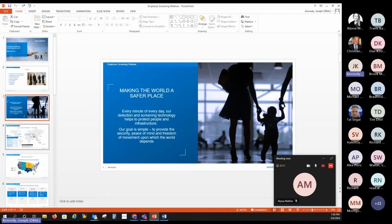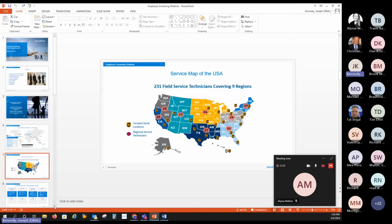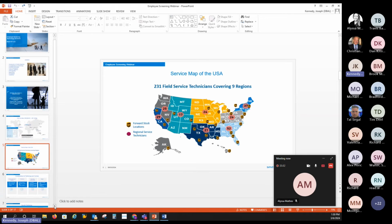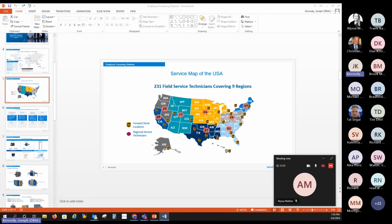So just a quick look at our global presence here. We are a global company. In the US, we're headquartered in Edgewood, Maryland. That's where we manufacture everything. And more importantly, looking at our US footprint, we have service technicians throughout the country and forward stocking locations throughout the country, mostly based at airports, to support our fleet of technology.